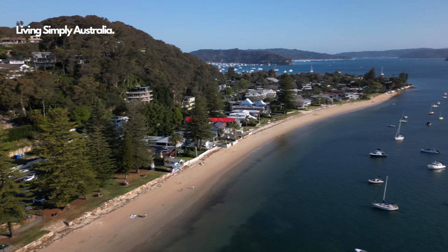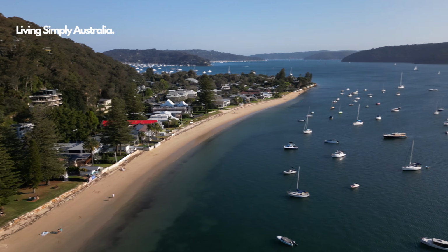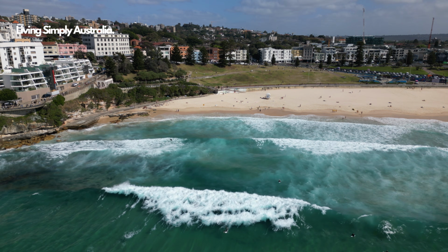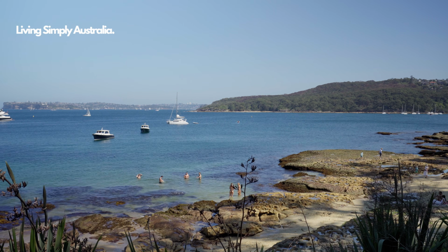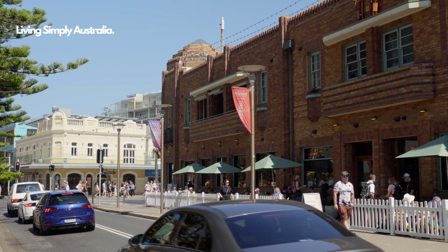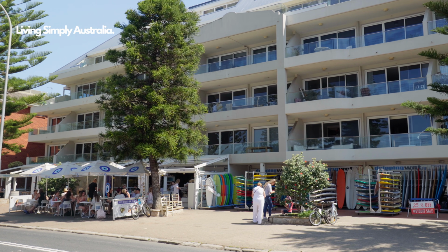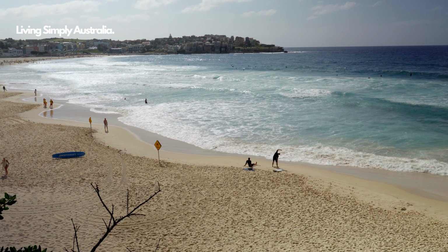Of course, as you may be aware, and this is probably one of the reasons why you're choosing to live in Sydney, this city is home to some of the most popular beaches in Australia. So if you're seeking a beach lifestyle, Sydney might be the city for you, but again, remember that this is very likely to happen if you live in inner city suburbs or the east or the north, which are more expensive. If you go to the south or west of Sydney, going to the beach might not be as accessible. So take that into consideration.